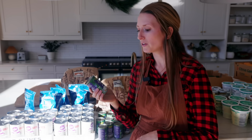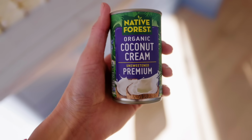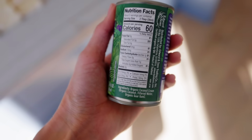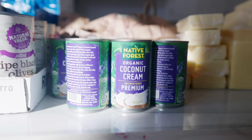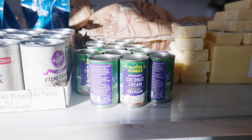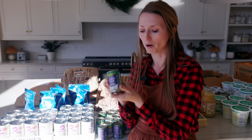I have 12 of these organic coconut cream jars, and they're unsweetened. These are really nice if you're doing a dairy-free whipped cream. I still put them in the refrigerator and then take off the cream on the top, and there's still a tiny bit of the coconut water, but if you're doing a regular coconut milk and trying to make a dairy-free whipped cream, then you get a lot more of the coconut water in there. So it's really nice to just have it in this form already.